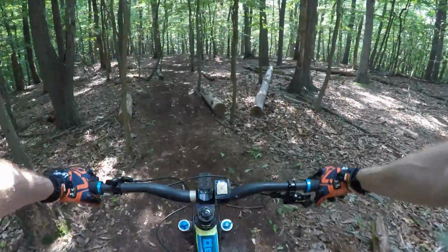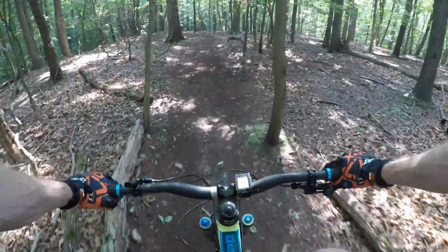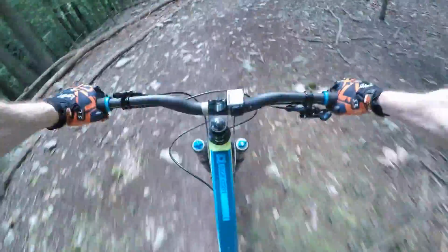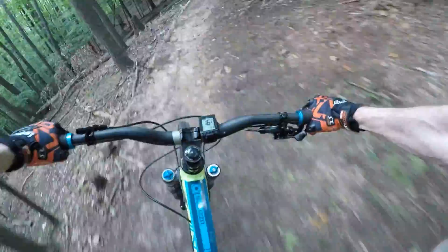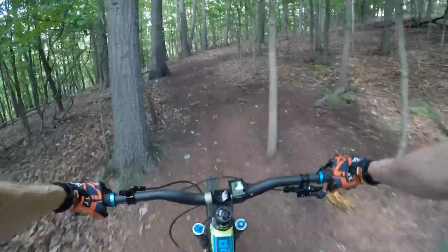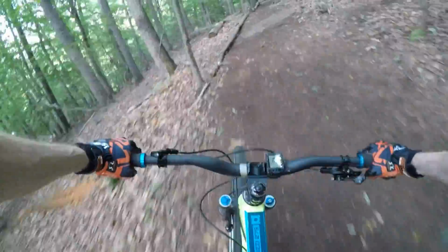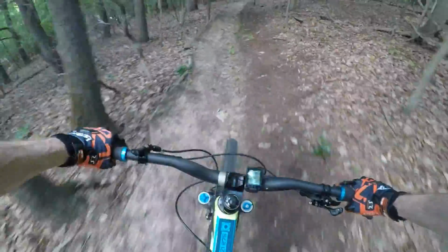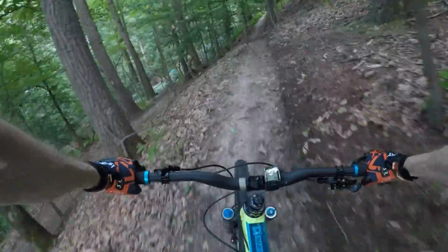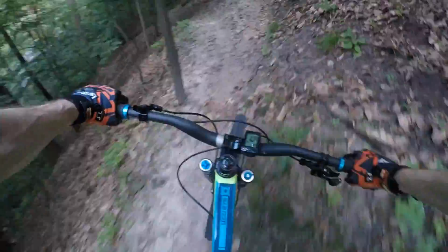A couple sections of this we graded it out. Made the turns with a bank so you can carry more speed. Yeah, that's sweet. There's some trees I had to cut down. Or I should say when they fall down, I gotta cut them with my chainsaw. Yeah, here on the left, it's very steep. Gotta be careful.